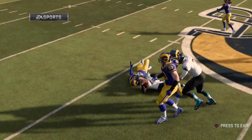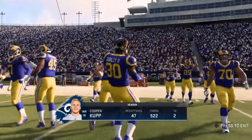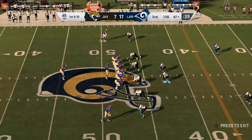A first half update now from Philadelphia. An early lead in that game for the Falcons. Matt Ryan with 2 first half touchdown passes. Get a look at this offense led by Cooper Kupp as they make their way back onto the field.